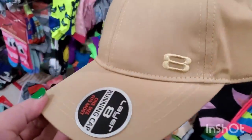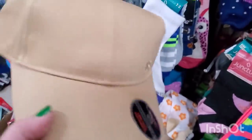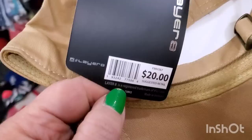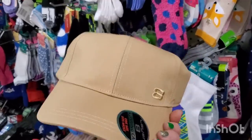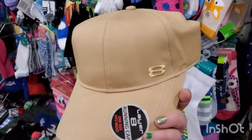They also have this one, Layer 8 Running Cap, one size fits most. It's like a pretty tan, and it does have the adjustable back. And again, they have a $20 retail value. These are great stocking stuffers or gifts for Father's Day. Grab them up now while you can.